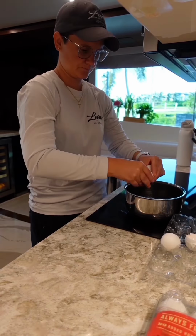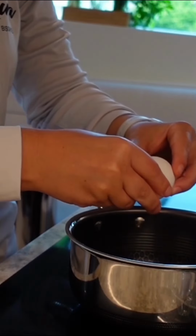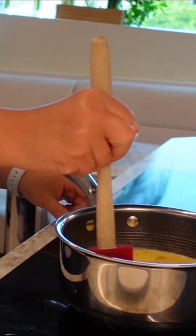Make breakfast with me as a chef on a yacht. This morning, I'm doing scrambled eggs and fried eggs. Everyone here loves eggs. We've been through about 30 dozen eggs so far. Good thing I can always find eggs in the grocery store.